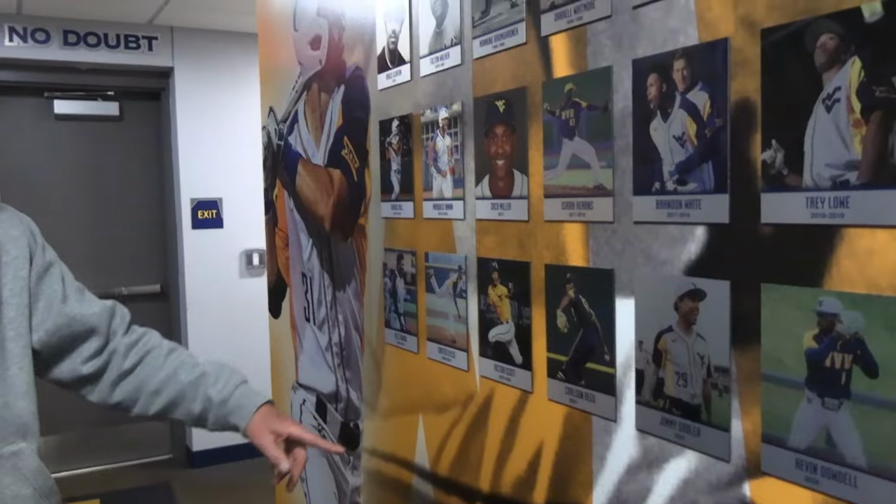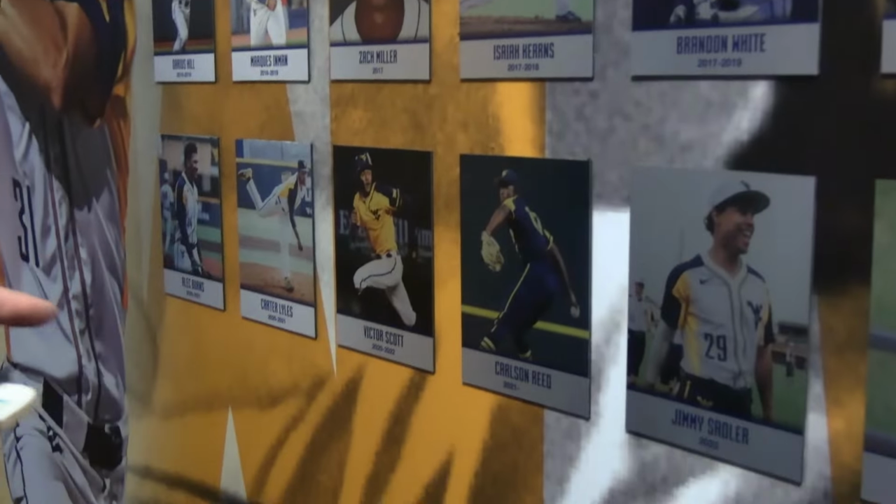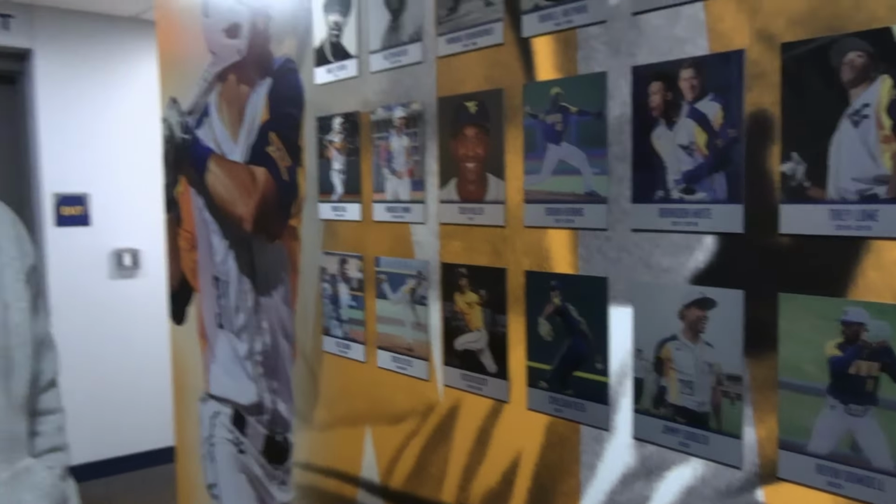He's, okay, in the Colorado Rockies organization, but Angels, Pirates, Cardinals. He came up. He pitched a little last year, didn't he? He was a 4th-round pick of the Pirates this past summer. Okay, that's what I thought.